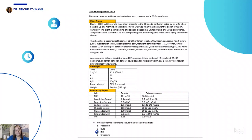So if the client's symptoms are indeed due to an ischemic stroke caused by a blood clot that's occluding a vessel to the brain, we would want to implement rapid initiation of blood thinning medication such as TPA. However, with the current elevated INR, which is supratherapeutic, we would not be able to do that, and TPA would be contraindicated in this particular case.